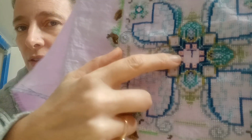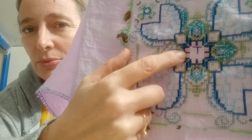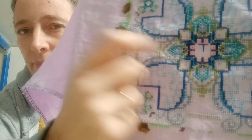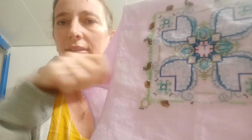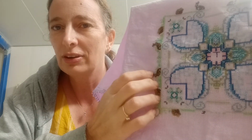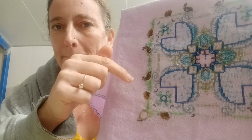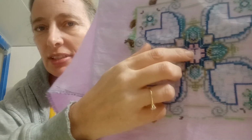I started doing the specialty stitches around the center. So we have some Jessicas there in pink. I might try and insert a close-up picture, because inevitably all the little details on these things are really hard to show when I've got the full piece. So I'll try and remember to put a little insert of the Jessica stitches.